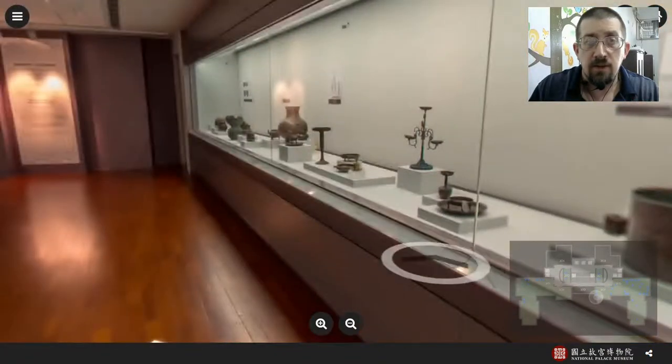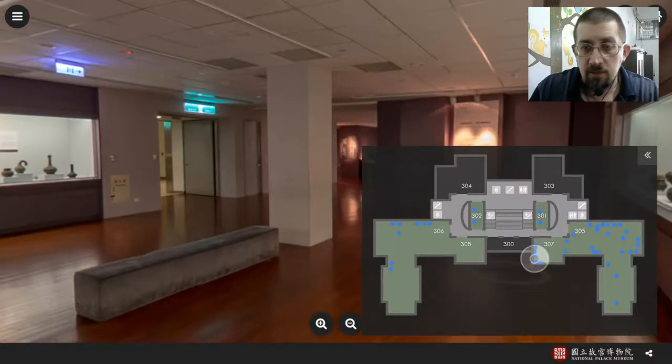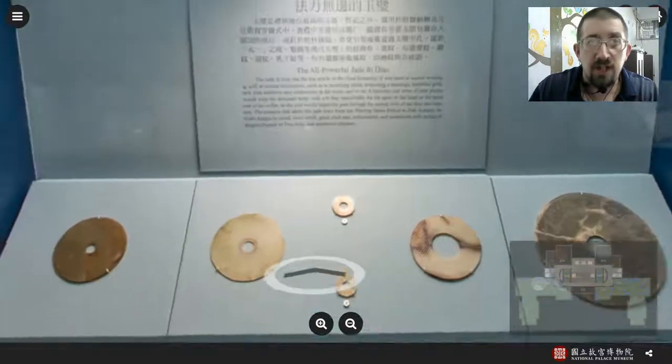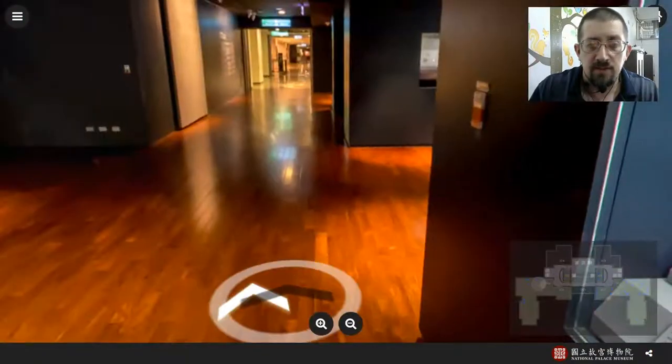Yes, and looking on here, we have some more of the jade pieces as well. Jump me over to the bronzes. We click over here. Yes, and we're on the other side now. And here are some more jade bi discs. Yes, here are probably jade bi discs as well. More jade bi discs.